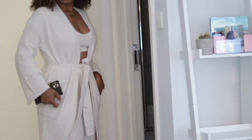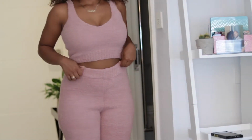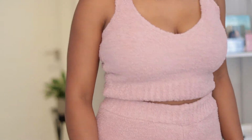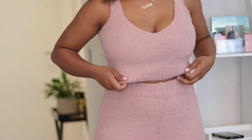Then I tried on the pink joggers, which were £34, and the blush tank top, which was £27. The blush top was a bit longer than the cream one, so it actually kind of overlapped onto the joggers, which I didn't really like.